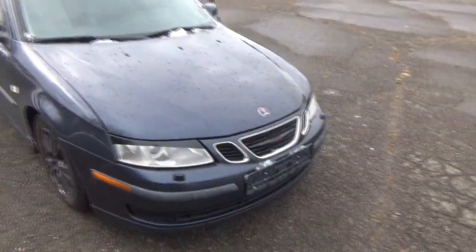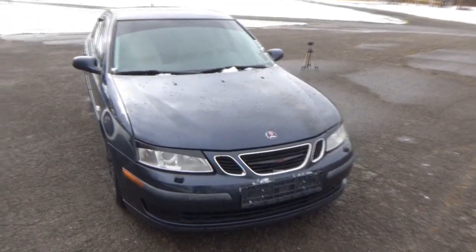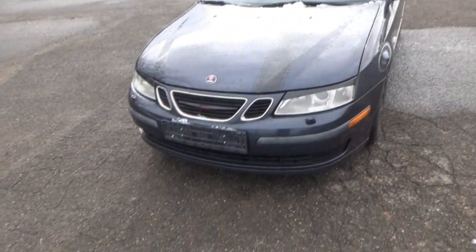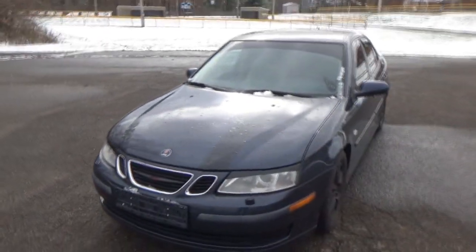I like them, I'm not gonna lie, but I also do like the original shape of the headlight itself. So whether I keep those on or not, I'm not 100% sure. I'm not gonna mess with them right now. They really don't bother me much. It's just one of those things that also gives the car a little more of its own character.